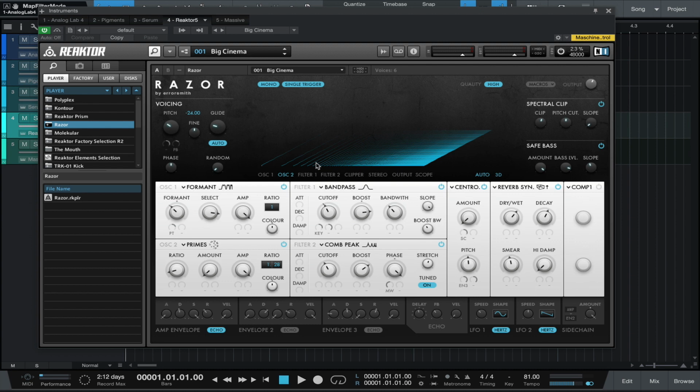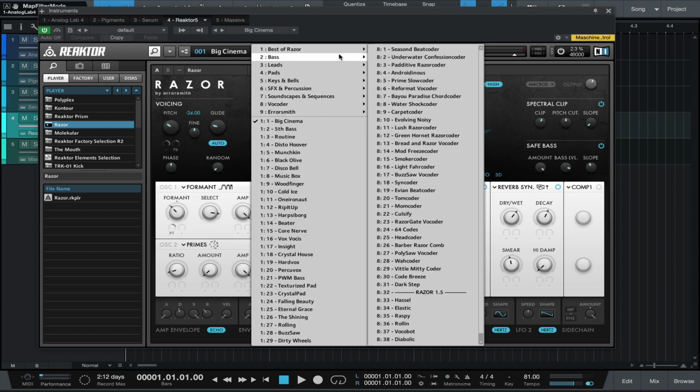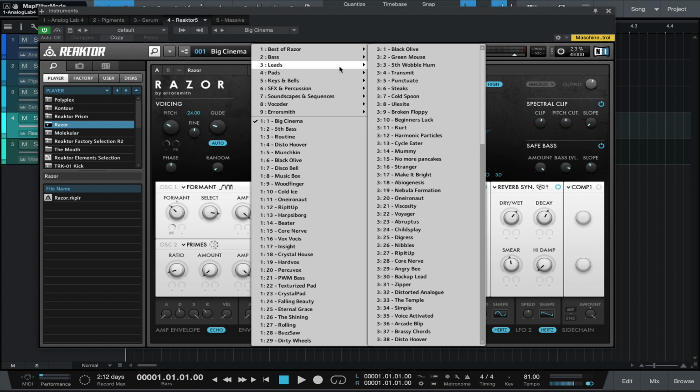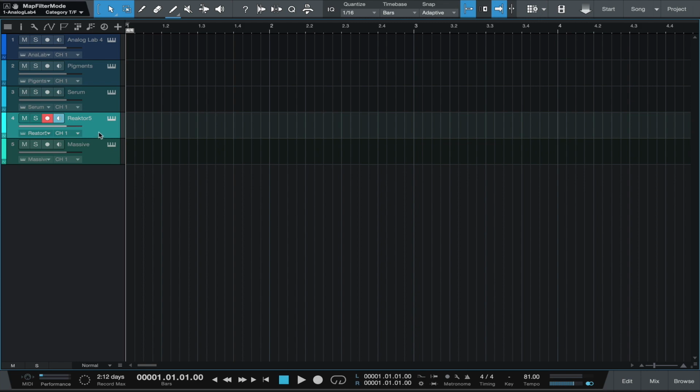So I like the fact that it's all on one page. I can get to everything pretty quick. I can see what it's doing, and I just like that. Plus they have a pretty extensive preset library if that's what you go for. I use a lot of presets, don't get me wrong, but sometimes I have to go in and tweak them. Sometimes it's a little bit too much reverb or too much delay. You know how those things go. So Razor is another one.